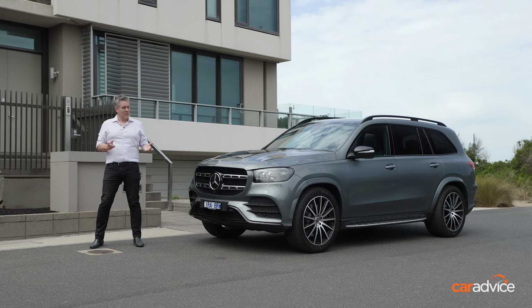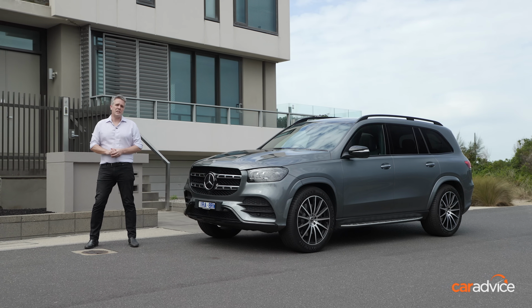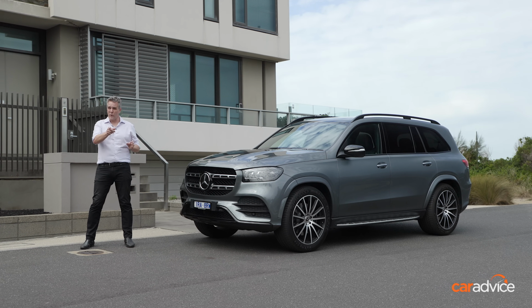The GLS is the car that Mercedes-Benz refer to as the S-Class of SUVs. It's a pretty bold statement and carries a lot of responsibility. So is the big guy up to the task? Well, we've got one. And this GLS450 is ours for the next few months, so we can find out.